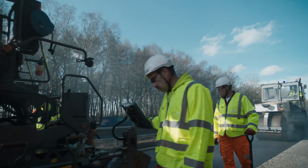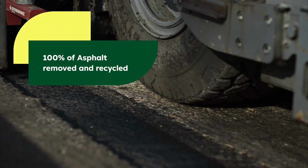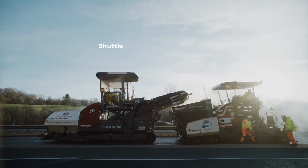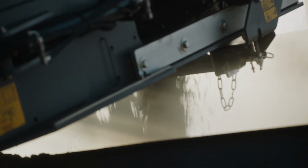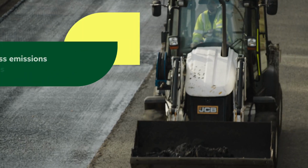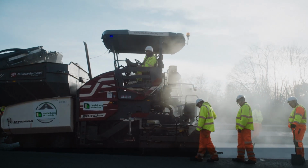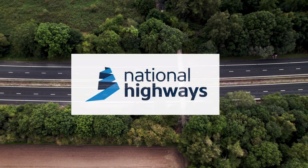One of the innovations we did in terms of methodology was to make sure that 100% of the material that we took off the A414 was recycled. The other innovation was bringing in a shuttle buggy to work with the paving machine to make sure that we laid the smoothest mat we could possibly lay. Better ride quality on roads leads to less emissions for the vehicles. This is going to be a showcase for our new innovation in terms of product development. We want to be getting test data from this scheme that we can then roll out for National Highways.